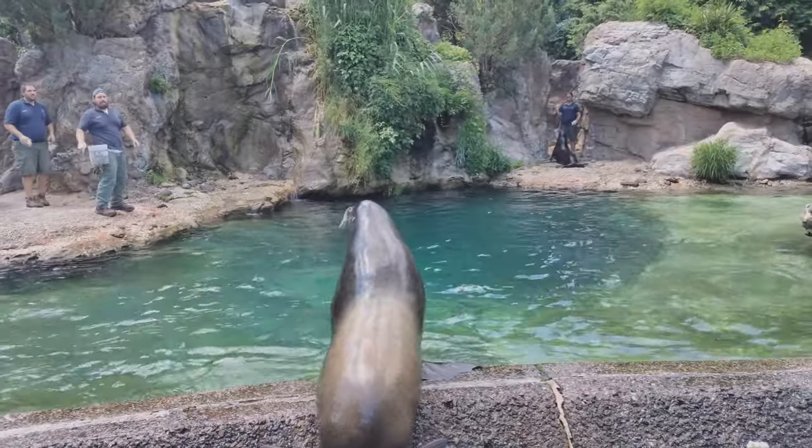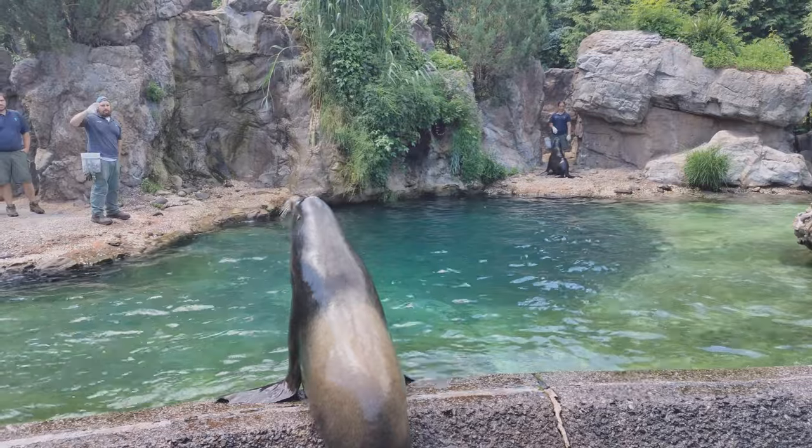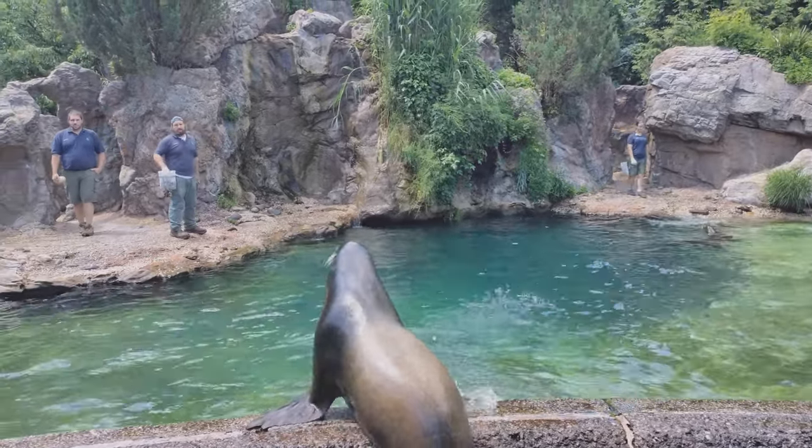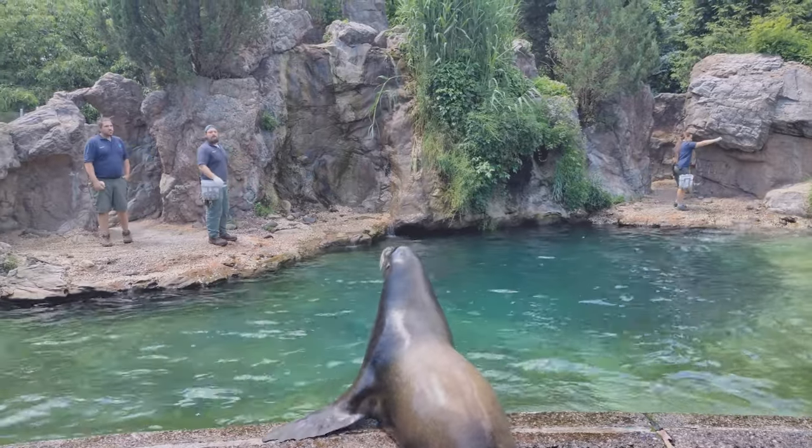First, if you take a look at the side of the animal's head, you guys can probably all see them on the sea lion right now, you will see little ear flaps. So seals do not have those. They are unique to sea lions.